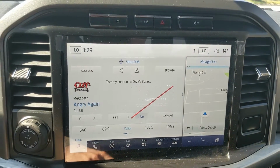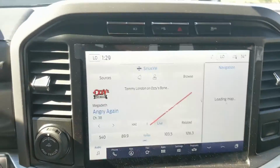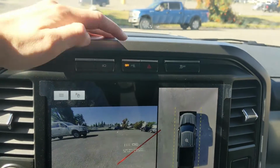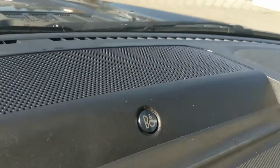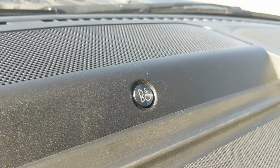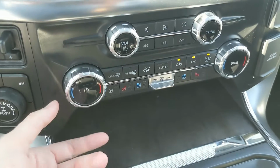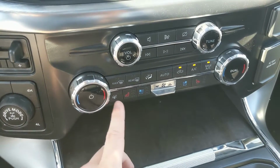Shifting into reverse, you do have a backup camera with a full 360 view, so you can see all around your truck. And above that, you have your camera view again with your forward-facing camera, park assist sensor shut off, hazards, traction control shut off, and you do have a premium B&O sound system, so your audio is going to sound pretty decent. Moving down, you have your media controls and then your climate controls with dual zone front climate, heated and air-conditioned front seats, and a heated steering wheel.